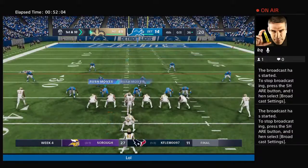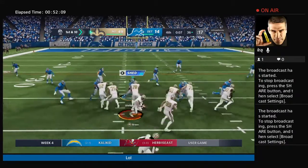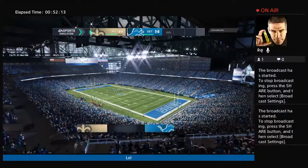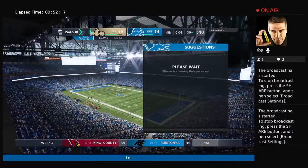So from the 36 now, 1st and 10. Breeze leaves this one with Kamara. And he's stopped immediately there. And now with 4 seconds left, we get a timeout call.